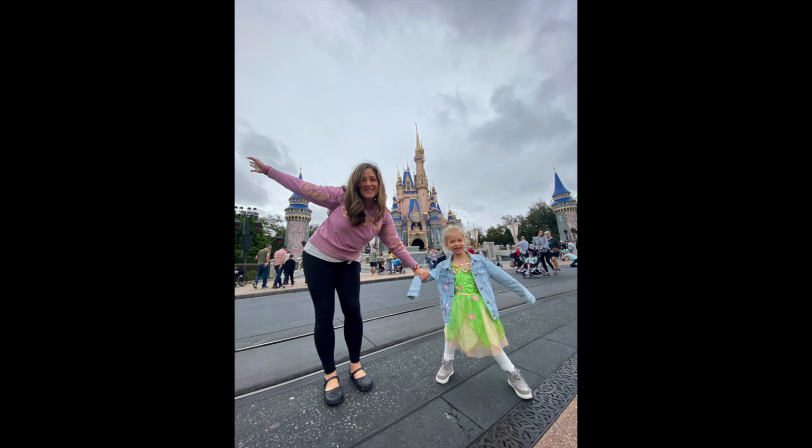I remember about a year and a half ago, we went on a trip. She had this amazing Tinkerbell outfit on. I had Tinkerbell, beautiful Shop Disney costume shoes, and I think she lasted 10 minutes in them. Thank goodness it was supposed to get cold, so I brought tennis shoes for her.